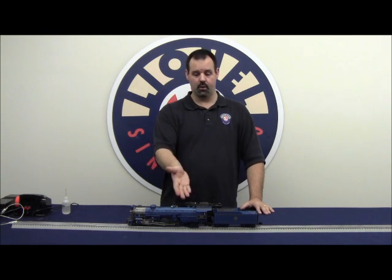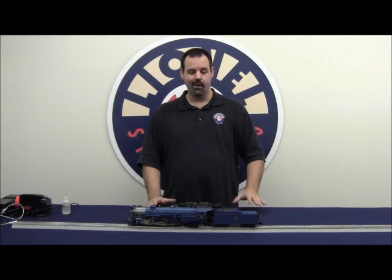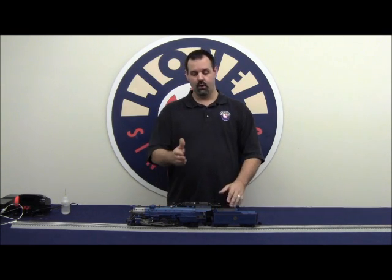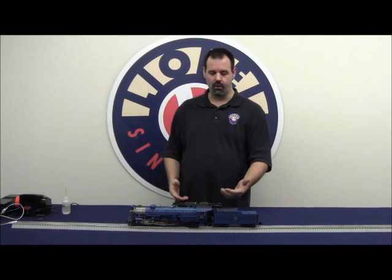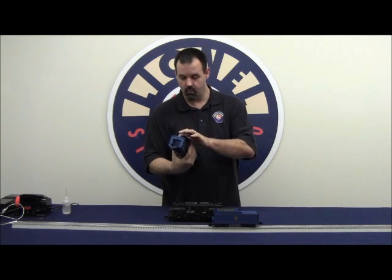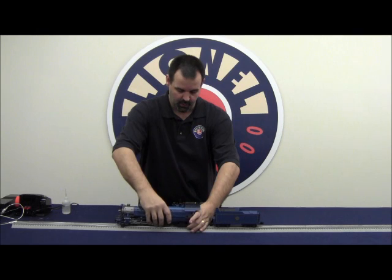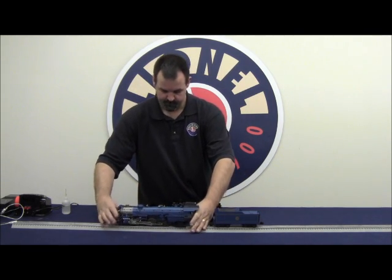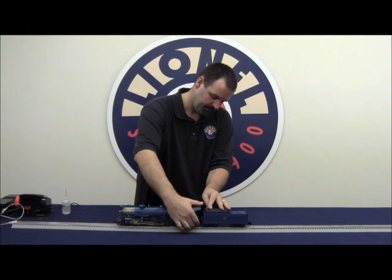So I'd like to take a moment, and we're going to go ahead and program this Jersey Central Blue Comet. And we're going to program it correctly. The correct auxiliary code in the manual for this is 74. So I'd like to walk through that with you. What we're going to do is pick our engine up, place it in the program position, place it back on the track, connect our wireless tether drawbar.